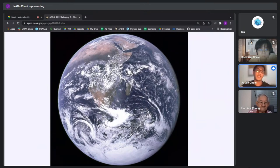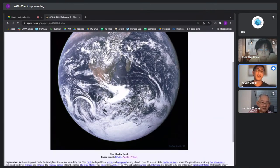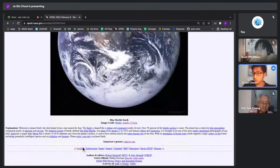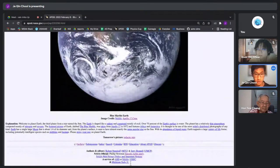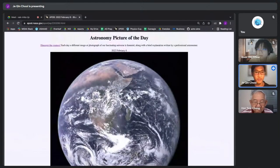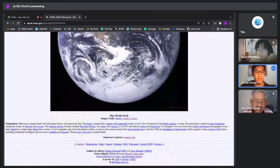Even me, I'm looking at the picture right now, it's quite beautiful. Imagine looking at it with your real eyes out there. So this was taken in 1972, and it's a very beautiful picture. I think it's one of the most beautiful APOD pictures out there.